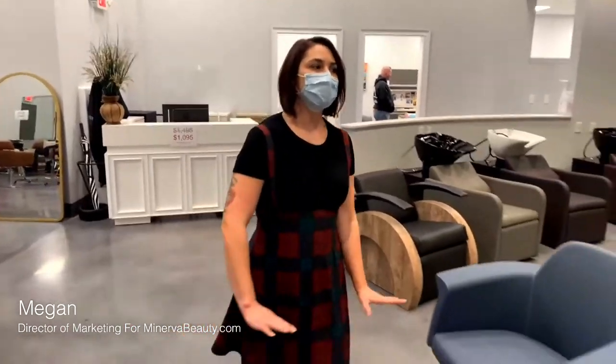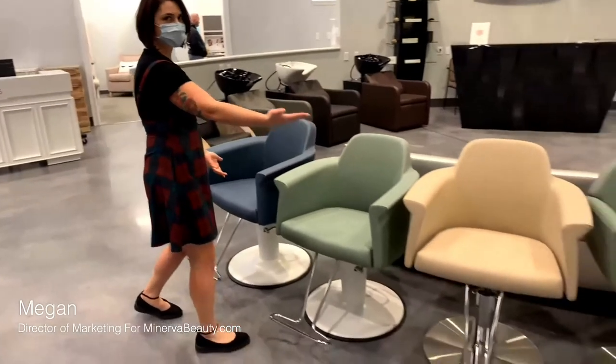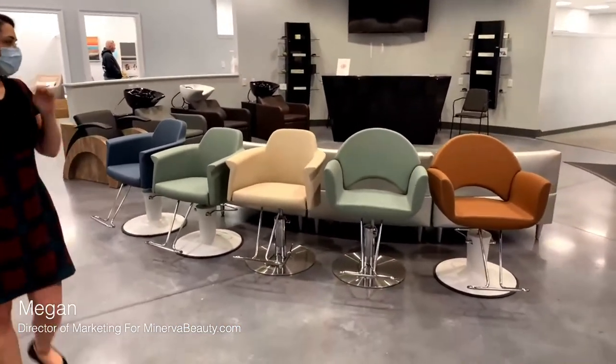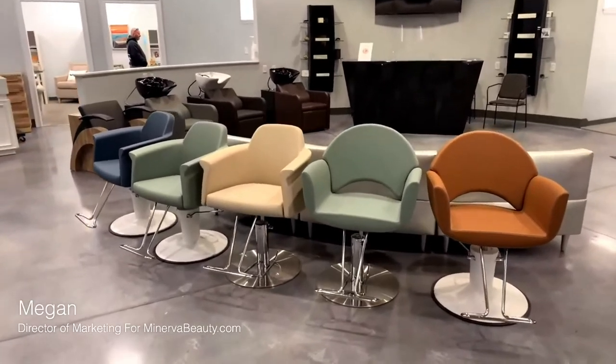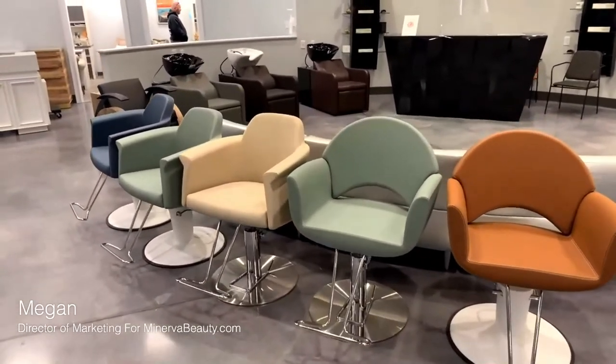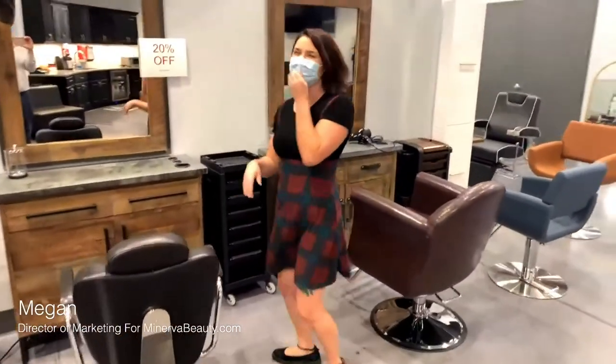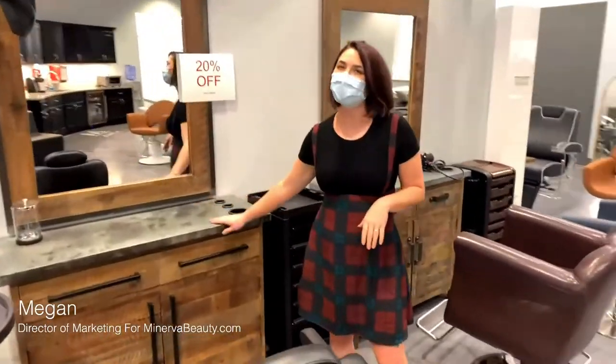And I'm just going to tease everyone slightly, if you'll pan across these chairs here. These are part of some new chairs coming soon. So don't look at them too long. They're cool, and they're cool colors.